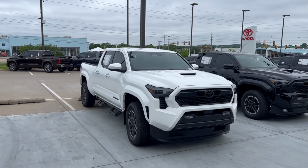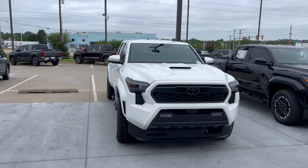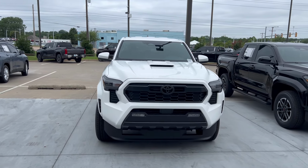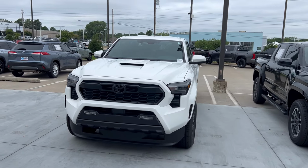Toyota really messed up on this new Tacoma. I know some people might disagree, and it's okay to disagree with me, but man, this Tacoma is not what it used to be. And I think most people agree with that. Let's get into why.